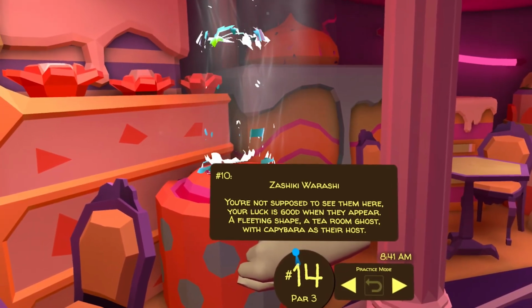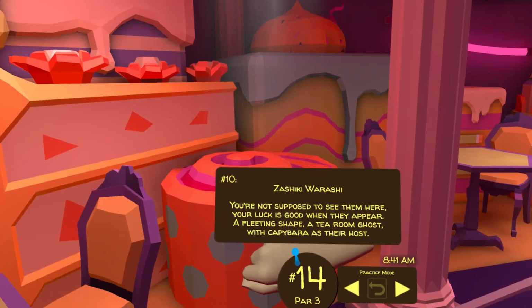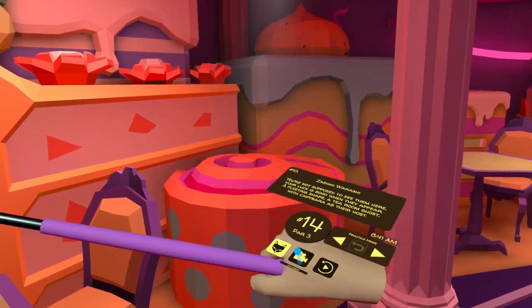Sashiki Warashi. You're not supposed to see them here, your luck is good when they appear. A fleeting shape, a tea room ghost with capybara as their host.